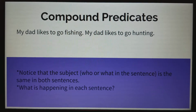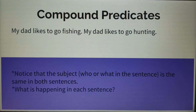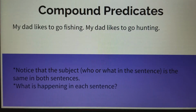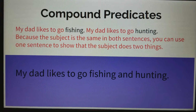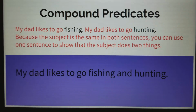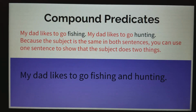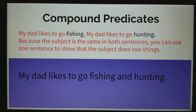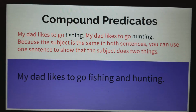So look at what's happening in each sentence. In the first one, my dad likes to go fishing. In the second one, my dad likes to go hunting. Instead of repeating yourself, you can combine it to say my dad likes to go fishing and hunting. Because the subject is the same in both sentences, just use one sentence to show that the subject likes two things.